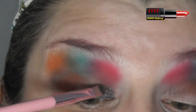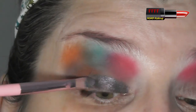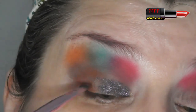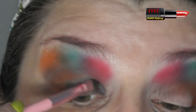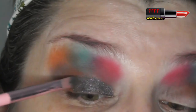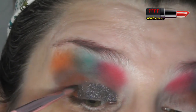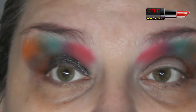Normally, the first time I'm using a palette, I won't do a cut crease, i.e. I won't put down concealer or whatever, because I like to see how opaque the actual shadows are. Because obviously some shadows are designed to be a topper, some are designed to be full opacity. And that is stunning.